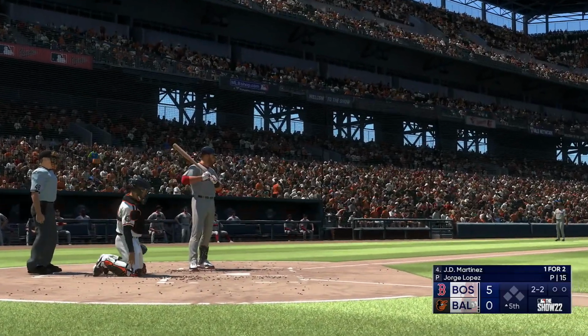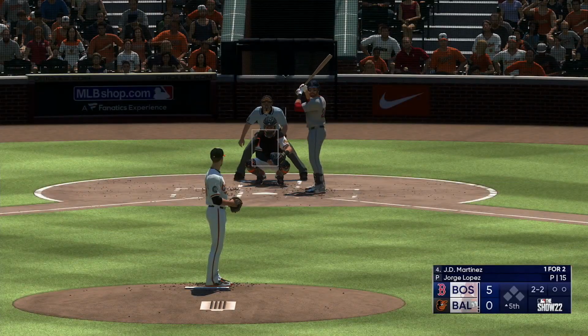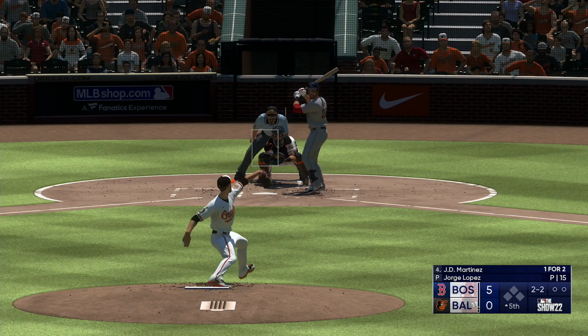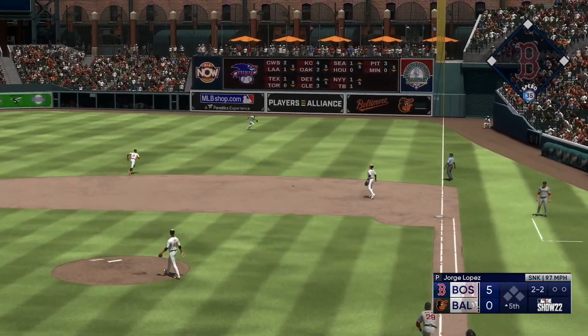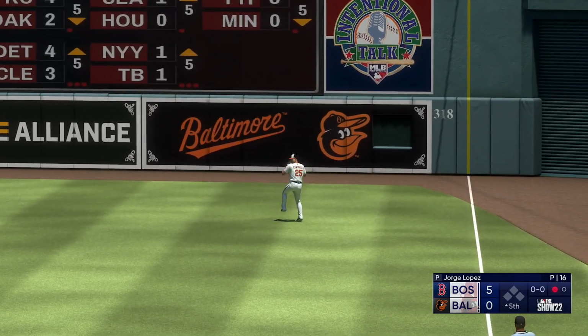They can live up in the zone all game if guys will chase it. That's just too much velocity. Hitters got to look down in the zone. Now this is in the air down the line. No trouble here. Puts it away for the out.